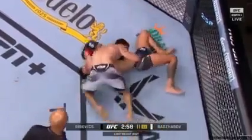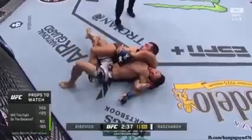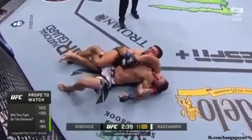Kimura again. This time, he still doesn't have any control with the legs, but he's so good at it that he rolls the whole way with his body. Oh, he's taking the back. Look what he's doing here, lacing up that right leg. Rađabov actually grabbed his shorts to keep himself from getting turned into a bad position there. You can hear Mark Smith telling him, let go of the shorts, let go of the shorts.